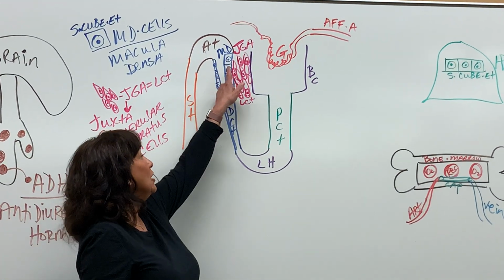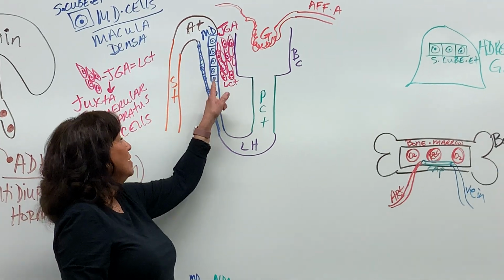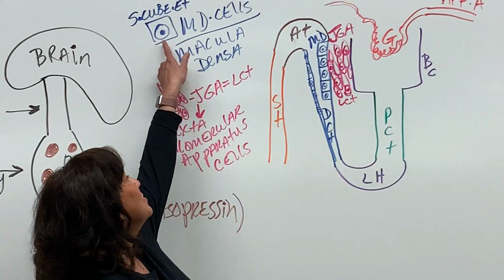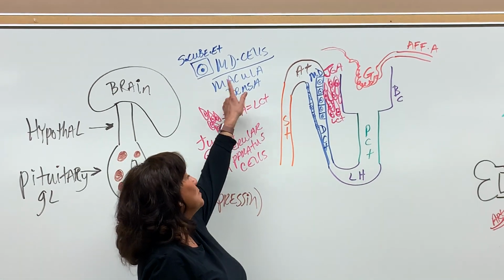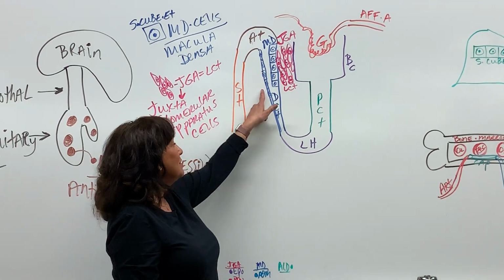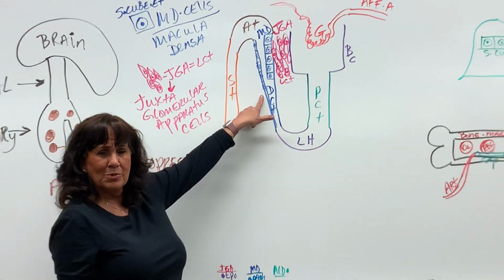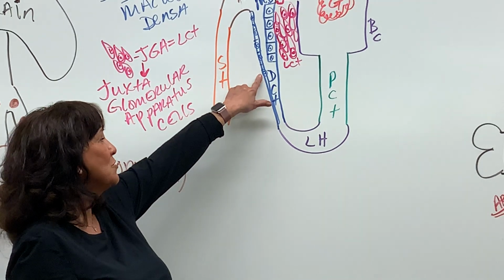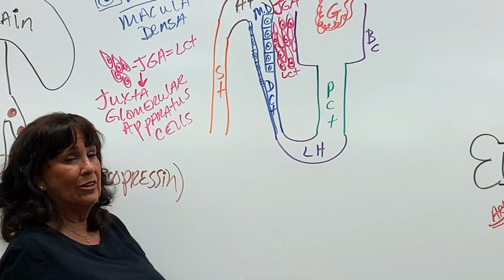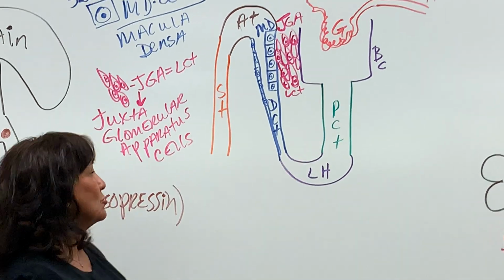And so right here, these are going to be the macula densa cells. And so macula densa cells have a target nucleus. They're simple QBTs on this side only. On this side, these are normal, just normal simple QBT cells with a chocolate chip nucleus. And so they do not have the target pattern that indicates hormone production.